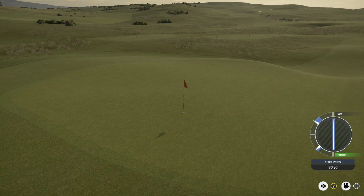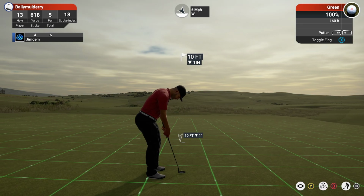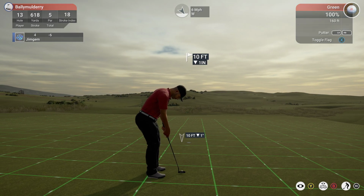See, it's weird, isn't it? You hit a fast downswing and the ball goes further. You hit a slow downswing and the ball goes further. I just never understood why they never fixed that.